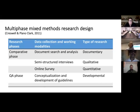How did we do? We used a multi-phase mixed method research design, and here are the phases. First, we called it a comparative phase because we started by the usual, searching documents and analyzing, seeing, okay, there have been several documents produced by the different ministries of education, some textbooks, some guides, etc. And we looked at them. But the bulk of the first phase was the semi-structured interviews. We interviewed people in Switzerland and in Canada, in person in Switzerland and partially in person and a lot online in Canada due to the distances.